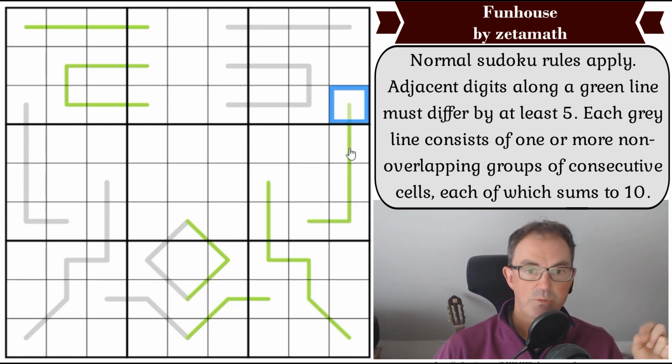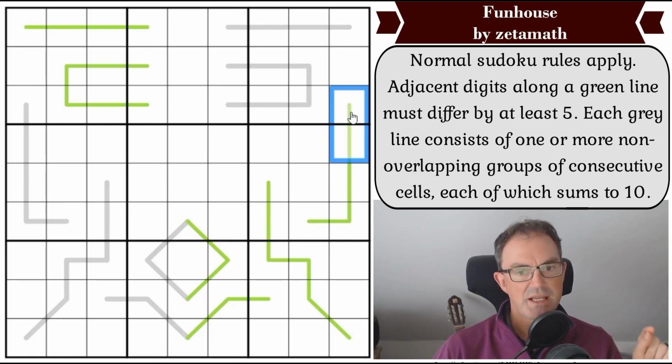And the other thing, which I mentioned a bit in the example in the introduction, is that 4 and 6 on green lines are the most restricted digits because they are monogamous. They only have one partner digit.